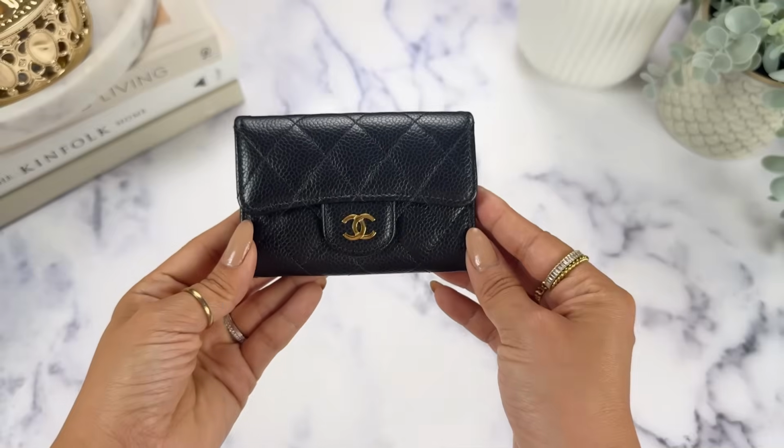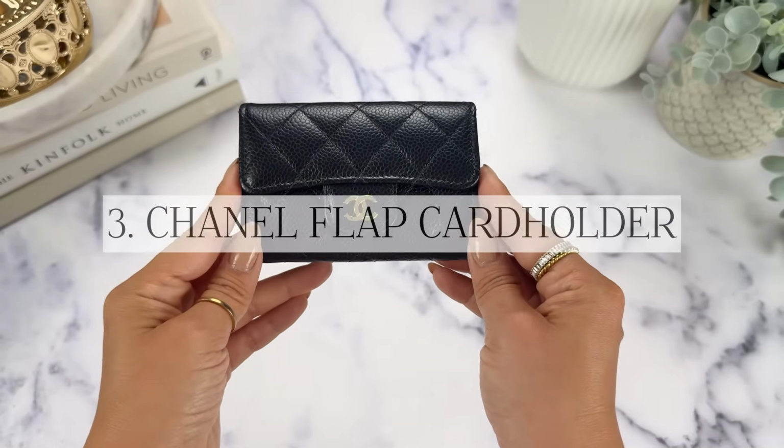So for number 3, we have the Chanel flap wallet.